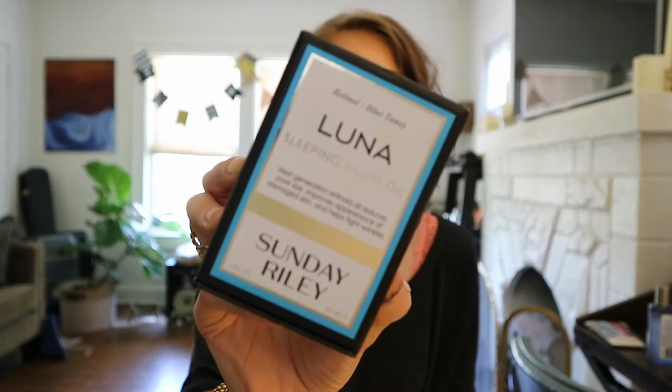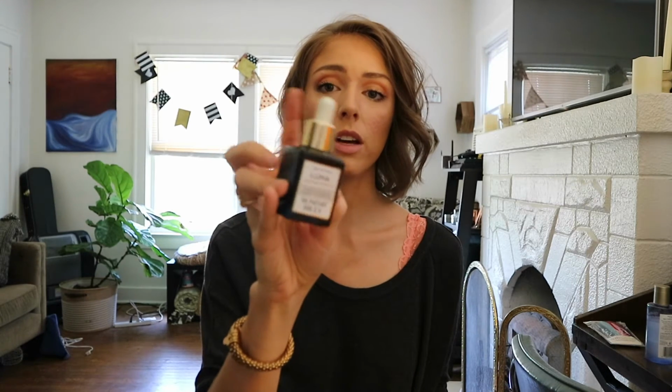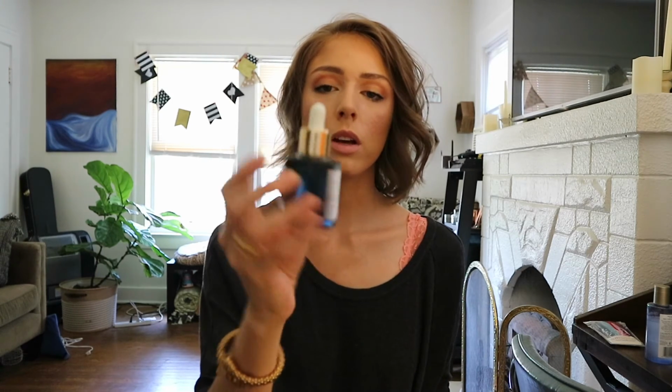So after that, at night, I apply a night oil, and the one that I use is Luna by Sunday Riley. And I know that this is very expensive, and I struggled with that before I bought this because I was like, do I really want to buy this? Do I really want to invest in that? But I love it, and I'm really glad that I did. I actually asked for it for Christmas, so that's how I originally tried it. But it comes in a bottle like this with a little eyedropper tool. And I use about 4 drops a night, and it's lasted me 6 months. So I'd say that that's pretty good.